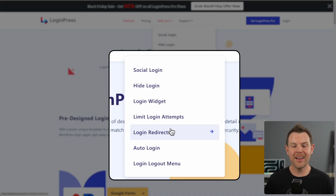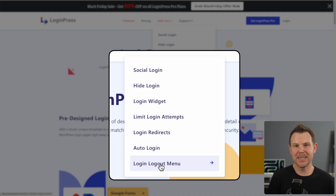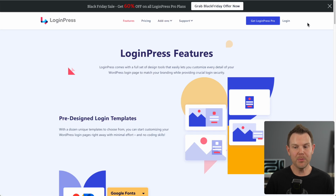And my other favorite add-on is Login Logout Menu. This makes it super easy to display the correct login options on your menu bar so that if someone's already logged in, it can say log out. And if they're not logged in, it will say log in. I really like that feature. I know it's simple. There's a lot of ways to do it, but I tend to go back to LoginPress for darn near every single WordPress website I build. It could be an online course website or not.